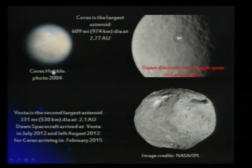Here's Ceres in a Hubble photo. Here's where the Dawn spacecraft has discovered a crater with 2 bright white spots in the middle. We hope that that's ice, but we're not sure yet. They're still doing science. It's very unusual.